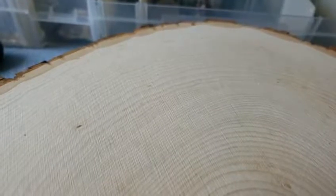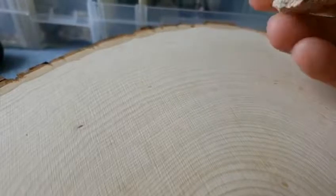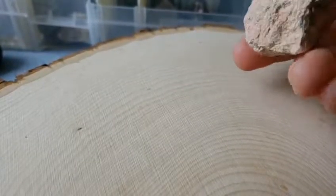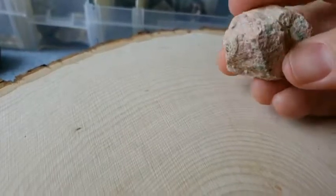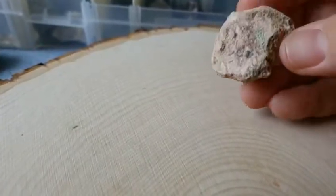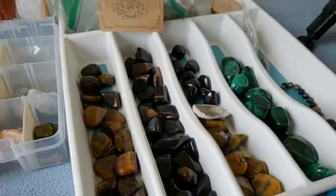And I have some miscellaneous stones that I have not been able to identify. I think this one might be a granite. I'm not sure. There's a couple in there that weren't in the book, and I wasn't able to identify them yet, so I have to check those out. But then over here I have the tumbled stones.